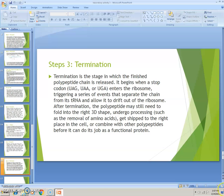It begins when a stop codon, UAG, UAA, or UGA, enters the ribosome, triggering a series of events that separate the chain from the tRNA and allow it to drift out of the ribosome. After termination, the polypeptide may still need to fold into the right 3D shape, undergo processing, get shipped to the right place in a cell, or combine with other polypeptides before it can do its job as a functional protein.